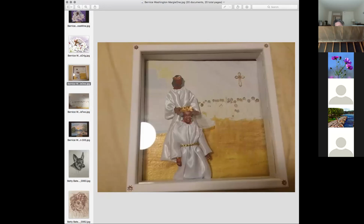I know a little bit about it. That is her sister that passed on, and that is her sister in heaven receiving a crown from Jesus. Right. And those are angels in the background. Okay. All right. So you got a little bit of the story on it.